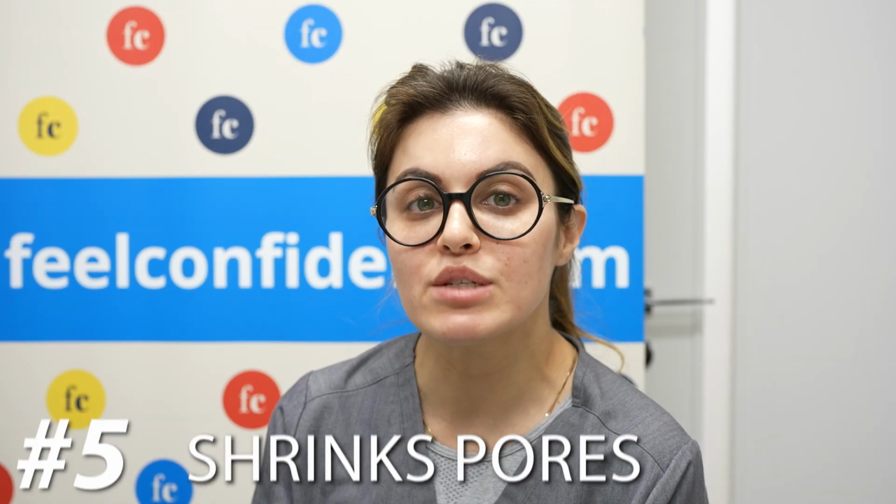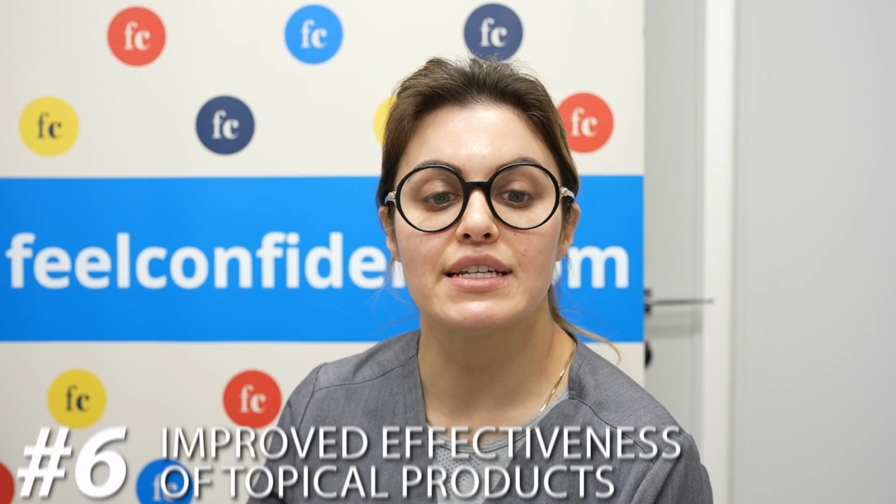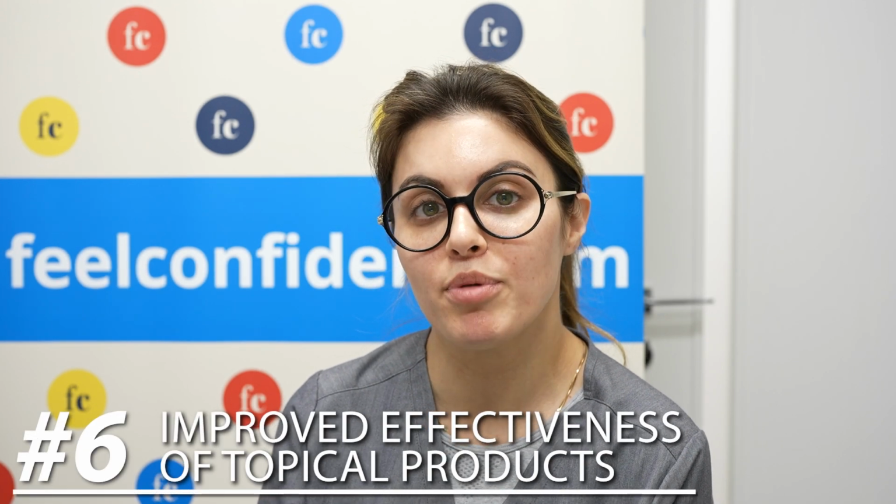Number 5, shrinks pores. Despite that microneedling involves punching holes into the skin, it doesn't actually increase the size of the pores. Those tiny little needles create collagen around each pore, making it plump, and that pore virtually can disappear. Number 6, improves the effectiveness of topical products.